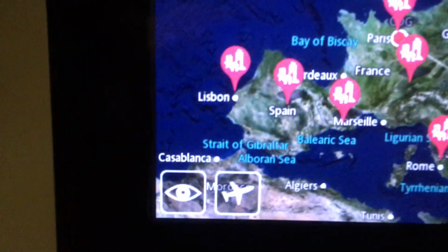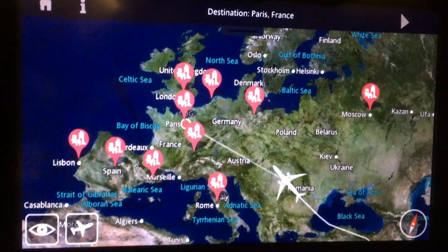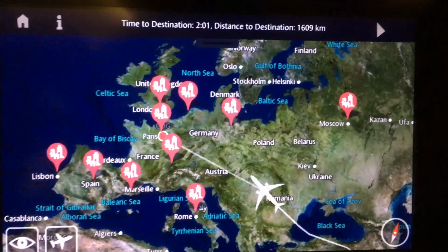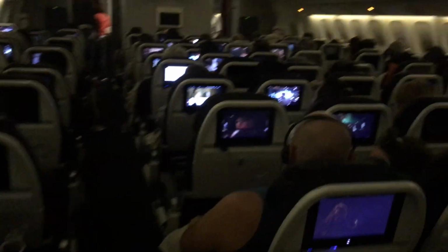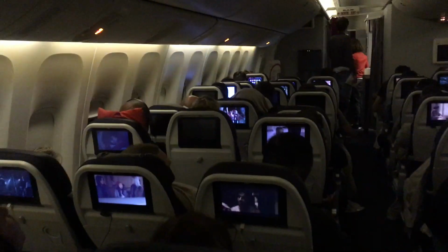Breakfast was served while you were above Romania, already in European airspace. You woke up approximately 2 hours away from Paris. Here's a quick walkthrough of the economy class cabin on Air France's Boeing 777-300ER.